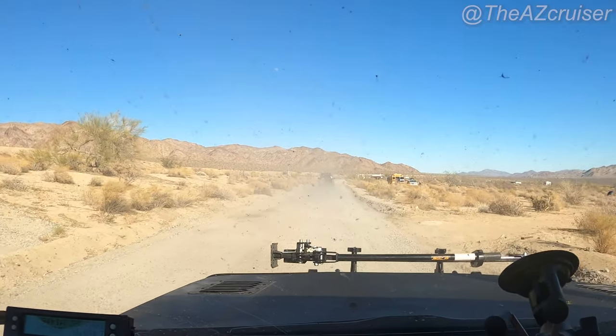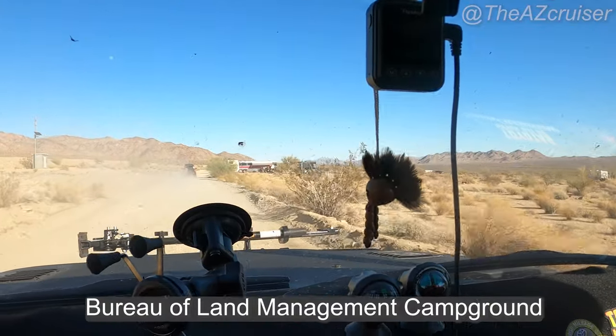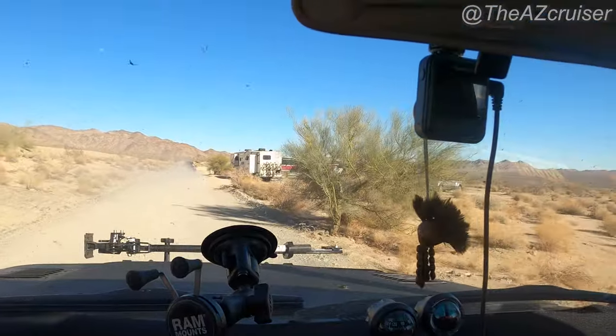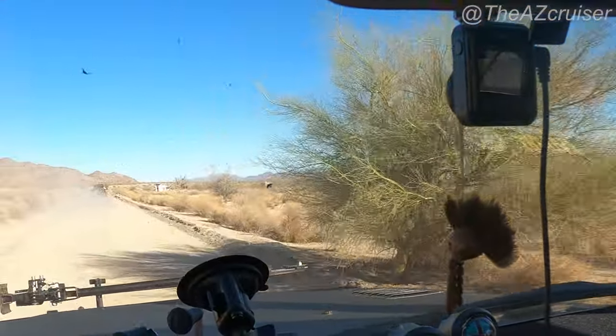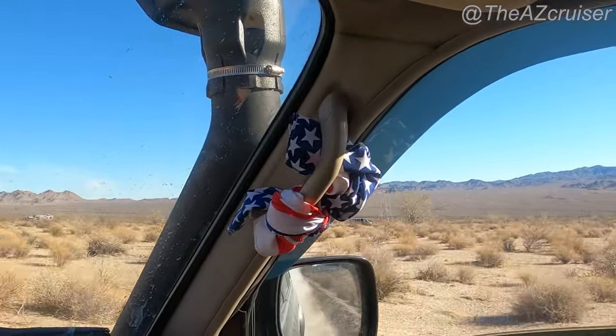All right, let's cruise. Looking for a camping spot because the campground is full, so we've got the BLM campground right here. Plenty of people camp for free. A nice spot. Bunch of RVs out here, cars. Guys on his laptop. Five hours later, we set up camp.